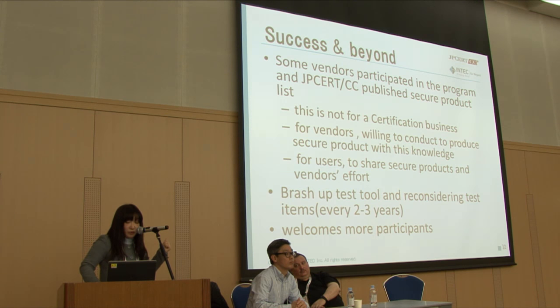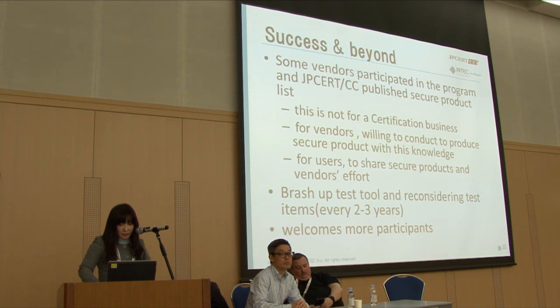JPCERT does not intend to do a certification business. Our aim is to provide useful information for users, especially to share vendors' efforts. We want vendors to share our research and use it for releasing secure products. For future activity, we want to brush up the test tools and reconsider the test cases. We also welcome more participation.